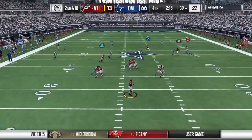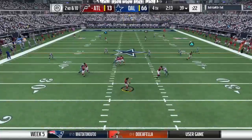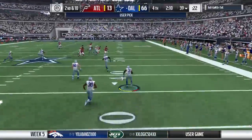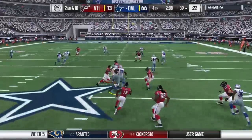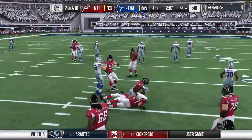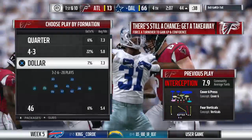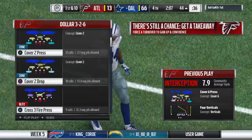Again on 2nd and 10, it's Cutler. He's going to rifle one deep left side. And now here is another interception. Picked off Byron Jones. And he'll take this across midfield and inside the 45. And now Dallas gets set to take the field.